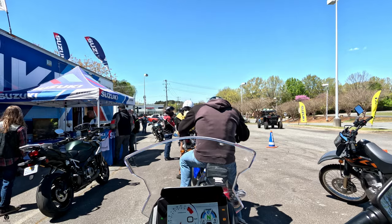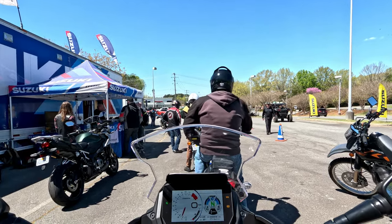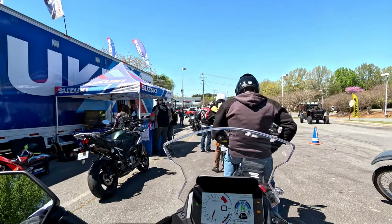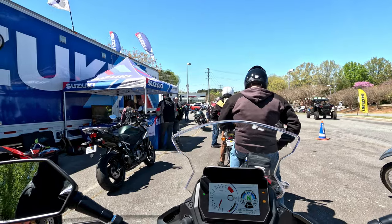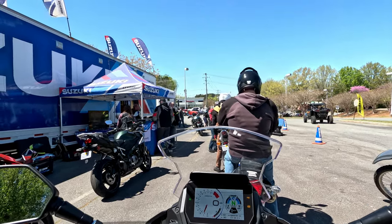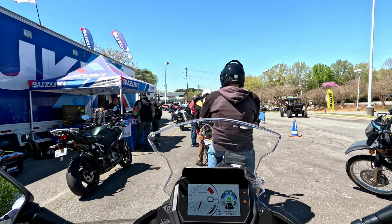Ooh, it's a nice route that these guys are taking us on. So if you guys are ever looking to do a demo ride, it's really easy. You show up, you register, they take a copy of your license, you sign a waiver, you sign up for the slots and the bikes you want to do. And I think they have a two bikes per person limit, so pick your two carefully.